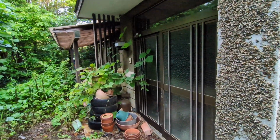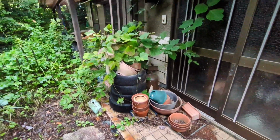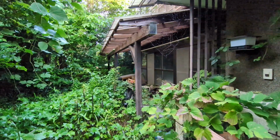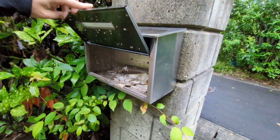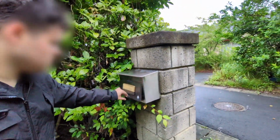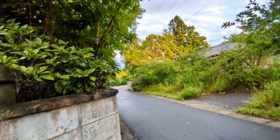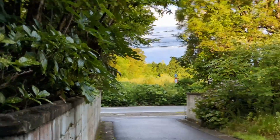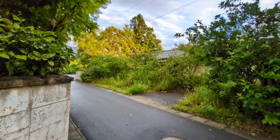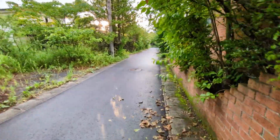But right here we got the back door, of course, sliding doors, and just a bunch of pottery and storage, lawn furniture, all the way over there. There's still mail in the mailbox. It's all chewed and all gone, but there was mail left. So we're gonna skip that house because the guard, we just spotted him on that mirror right there. So it's very scary. He's right there. He can see us at any time. So we're gonna skip that one and we're just gonna walk along this road right here.